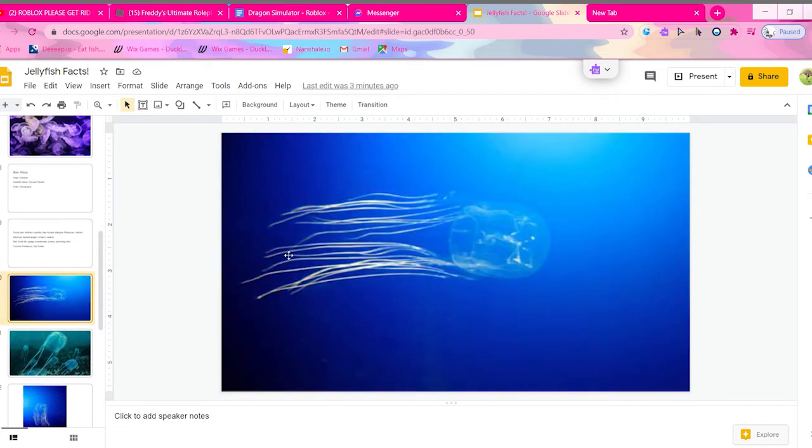Here's some pictures of the sea wasp. Oh yeah, and the sea wasp is a type of box jellyfish. It's actually ranked as, I think, the second most painful sting in the world. They are almost completely see-through. They're pretty hard to spot.